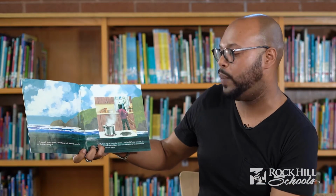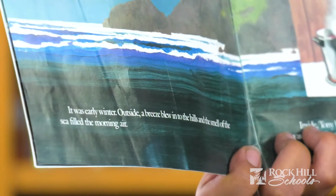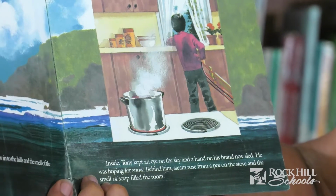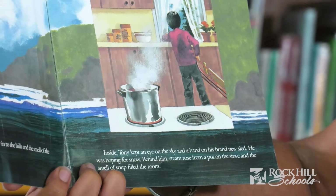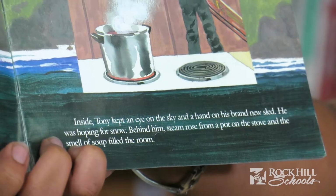It was early winter. Outside, a breeze blew into the hills, and the smell of the sea filled the morning air. Inside, Tony kept an eye on the sky and a hand on his brand new sled. He was hoping for snow. Behind him, steam rose from a pot on the stove, and the smell of soup filled the room.